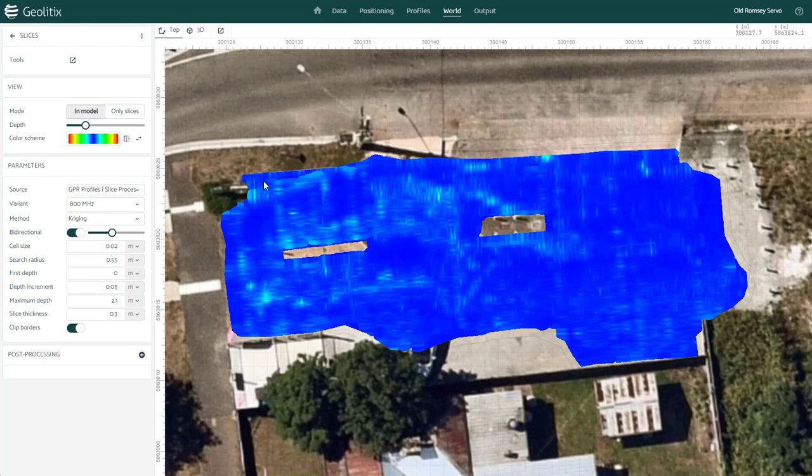So at 450, you can see a lot of disturbance just here. There's a strong linear reflection sort of just here. We can start to see something appearing just here. There's something just there. That might be a boundary. Maybe that was a footing. Oh no, the building was sort of back here. Yeah, that might be a trench.